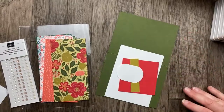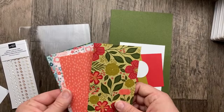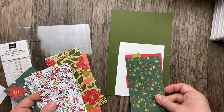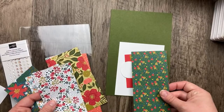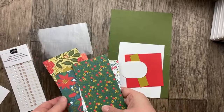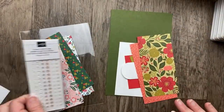Okay, so we got these. Now, if you don't like the colors that I'm using, if you want to choose different patterns when you're making your cards at home, you totally could do that. If you like this one instead, you could easily substitute that. You might need to trade out the card base, but you can mix and match these to suit your own taste. So I'm going to use these. You might choose something different.